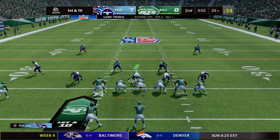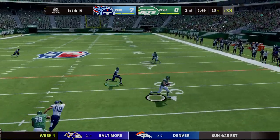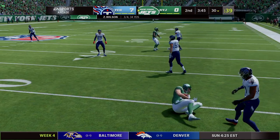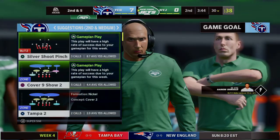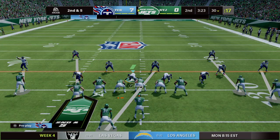So would it be too snarky for me to say that they've shown improvement? Because you had two drives with turnovers. Now they punted it away, so at least they didn't turn it over. So that's good, right? You're going to get some angry users reaching out to you on social media. Well, I don't mean to be. I was actually looking for the positive. Silver lining, you know.